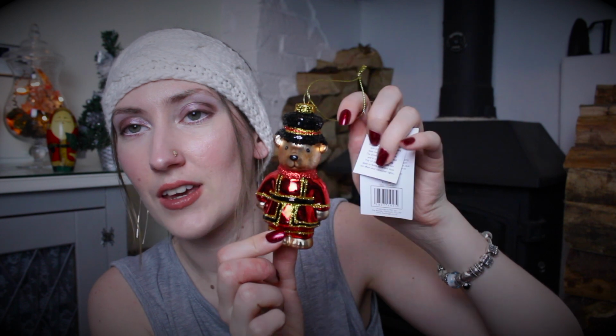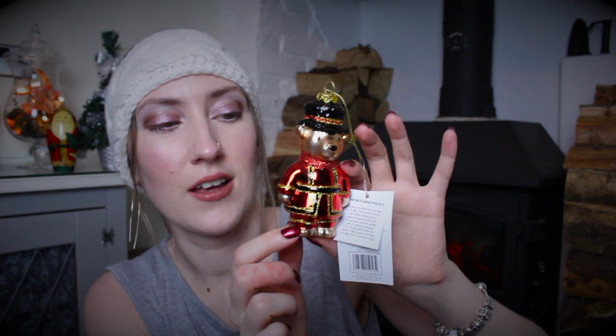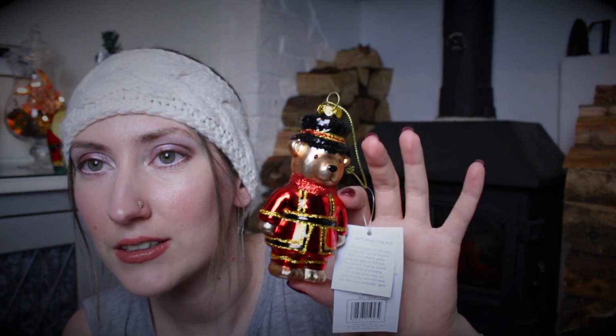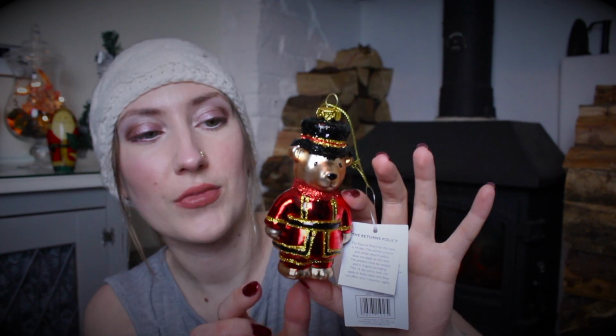beefeater bear. He's actually made of glass, and he's all like glittery, and I really liked this because I have been looking for some more traditional style ornaments for our tree, and I had trouble finding what I was looking for. I did find a few online, but they were really expensive. And then I saw this on the Range's website, and this was quite cheap.